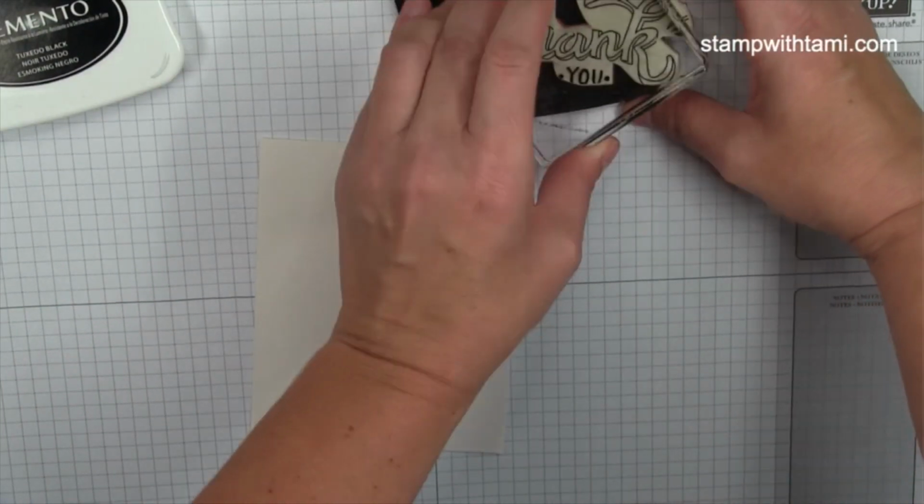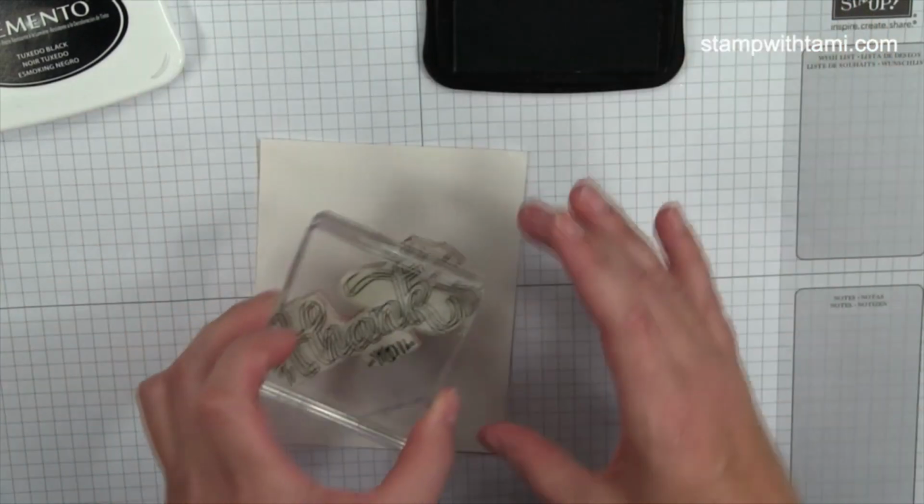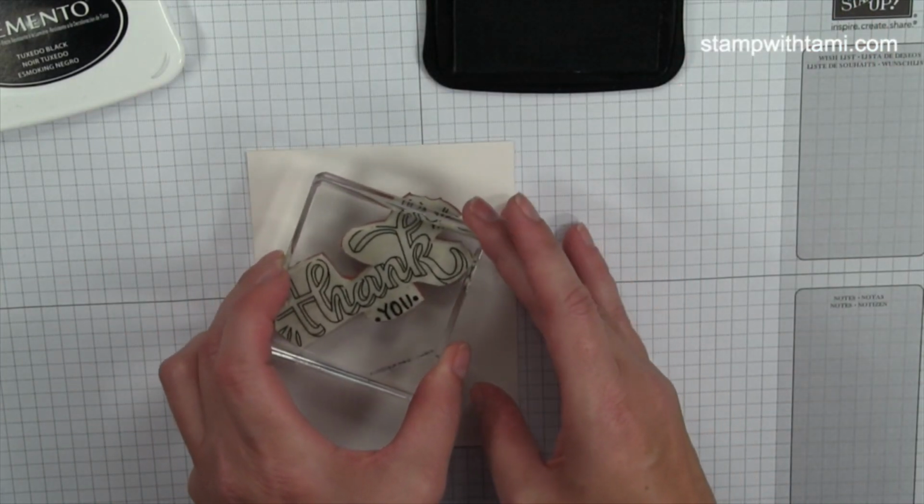So we are going to start with the big thank you. That's going to be our big focal point, and where we place that is going to guide where we're going to place our lanterns. So I'm going to do that at an angle up here at the top.